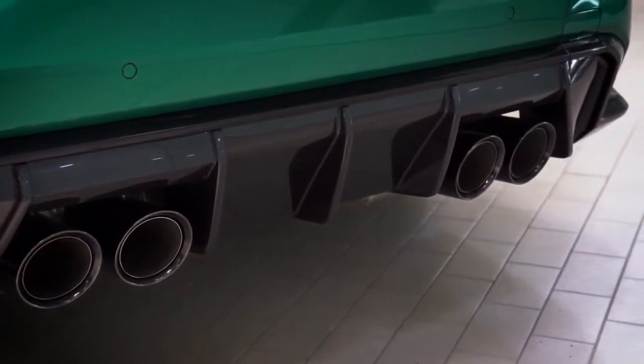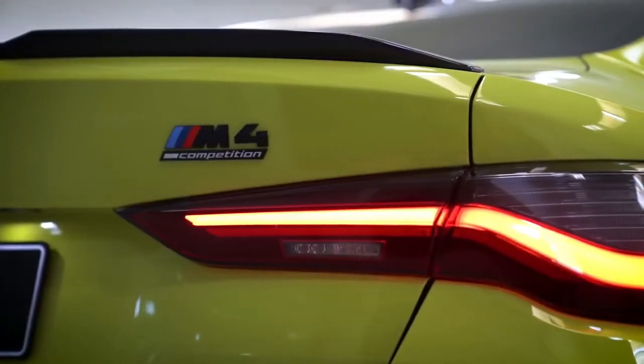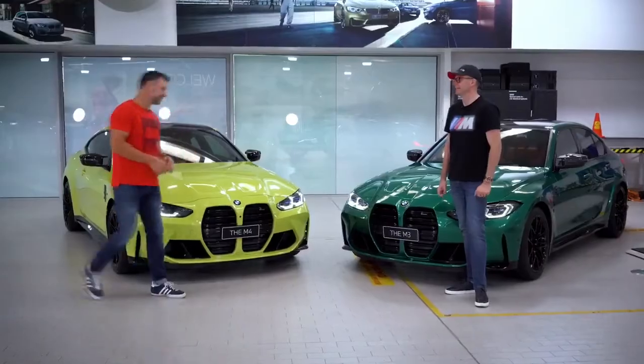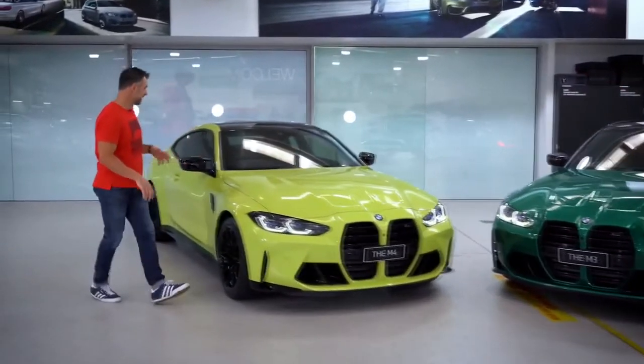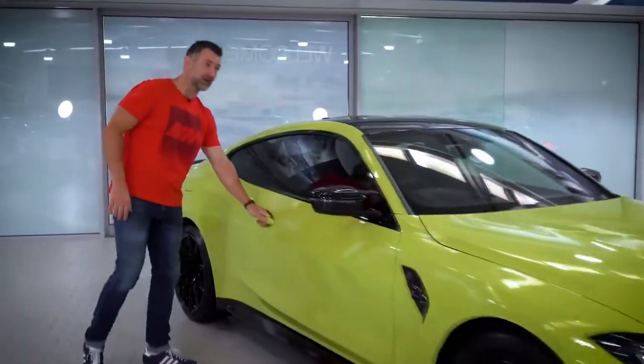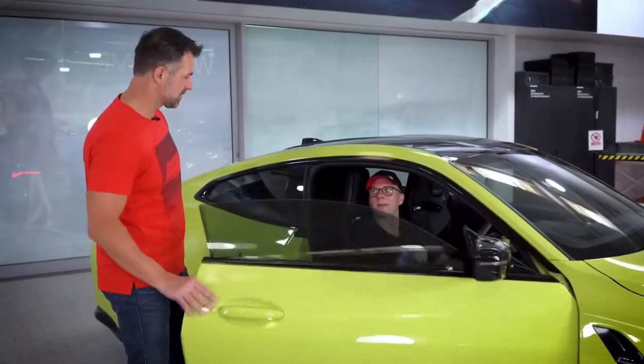I would have to say amongst the lineup at the moment, these two cars have the most aggressive road presence. We're going to go into a little more technical detail about both cars, but we'll probably start off around the M4 Competition in Sao Paulo yellow. Yes. Long time no see.